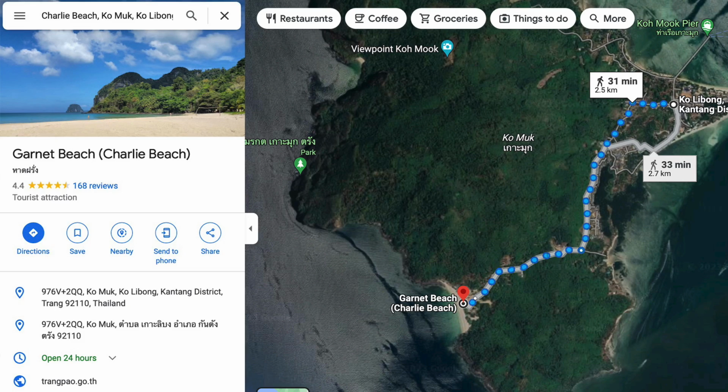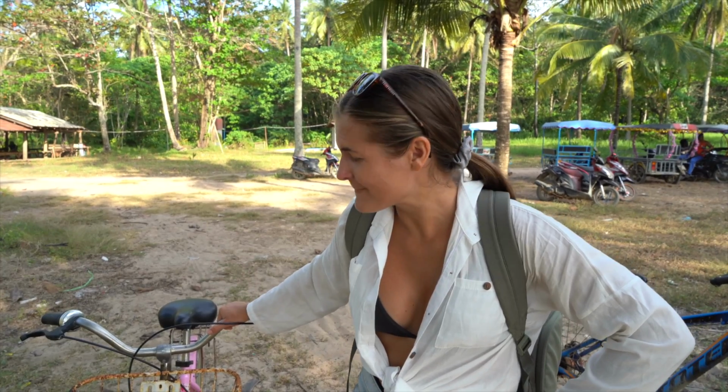All right, we just made it to Charlie Beach, and we did it on this bad boy right here. It's more of like a beach cruise or land cruise or whatever type of bikes those are. They don't shift gears. And while the trail isn't difficult to get here, there is some slight incline. So I'm exhausted, and I'm so excited to go jump in the ocean right now.